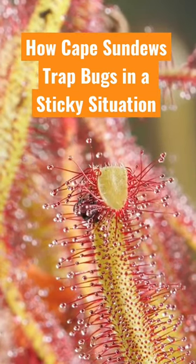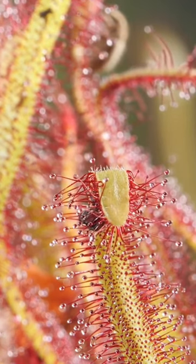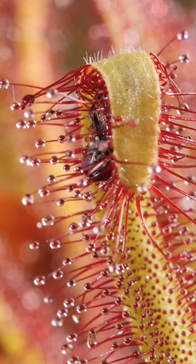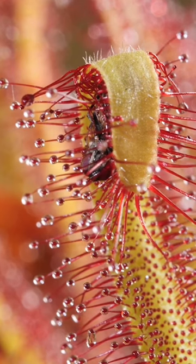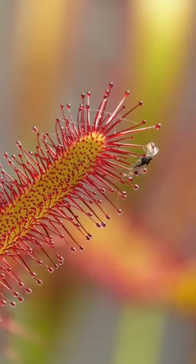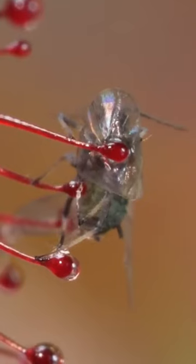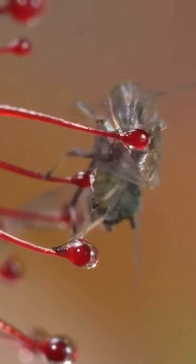Over several hours, it tightly grips its meal with its leaves. By completely enveloping its prey, the sundew can extract even more nutrients. Cape sundews bend the very idea of how we think plants should behave.